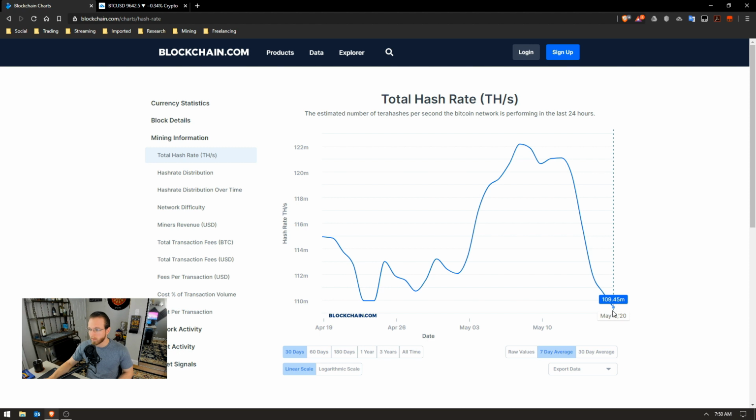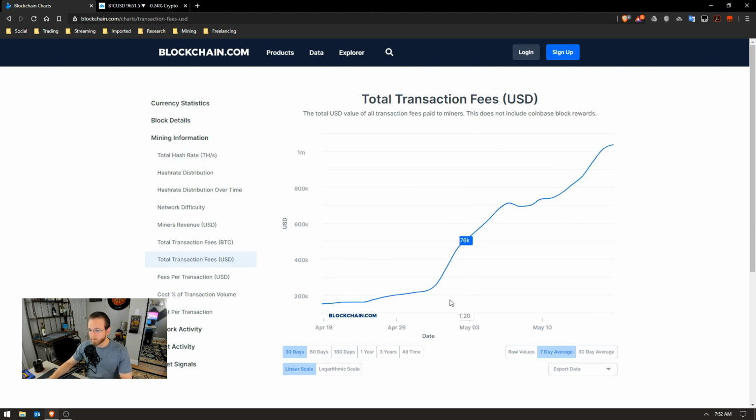And honestly, by the end of the week, being at where we're at now, I would expect this, by the end of the week, if not next week or sooner, to be dropping below 100. So normally when that happens, that's a signal for miners to start taking profits. So this makes sense, right?